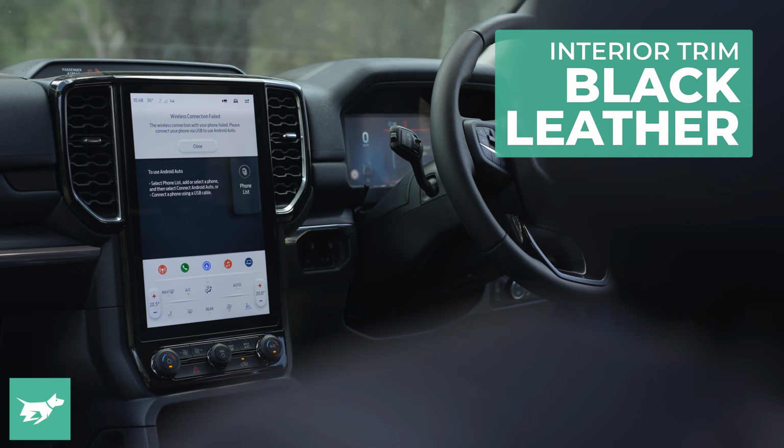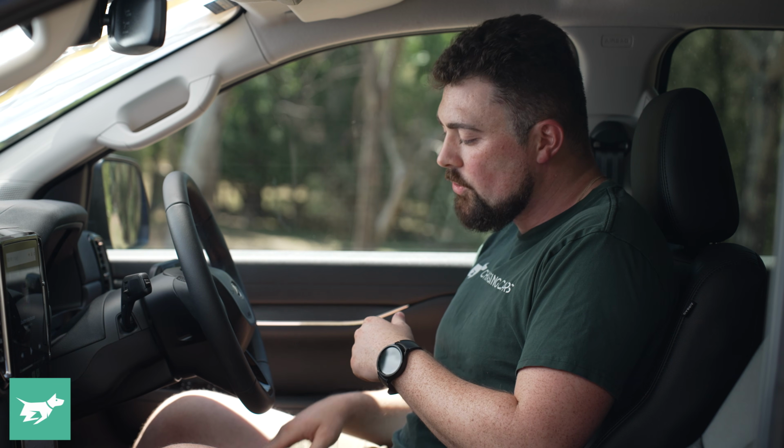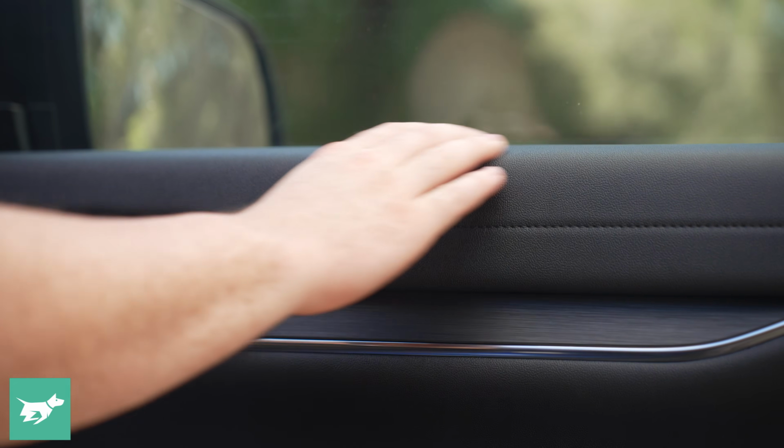Jumping into the interior of the Everest now, I think the main takeaway from this space is the fact that it has everything you need and also a few nice extras as well, which I think is really appropriate for this grade. In terms of fundamental levels of space up front, I'm 6 foot tall and I feel pretty comfy here. The floor isn't too high, though it is a bit lower on some other rivals in this segment, but look, I'm pretty comfortable. There aren't as many soft touch areas in this cabin as I'd like. I'd love to have a bit more padding down here, but the door top here is very nice and soft as well, so you can put your arm there while you're on those long drives.